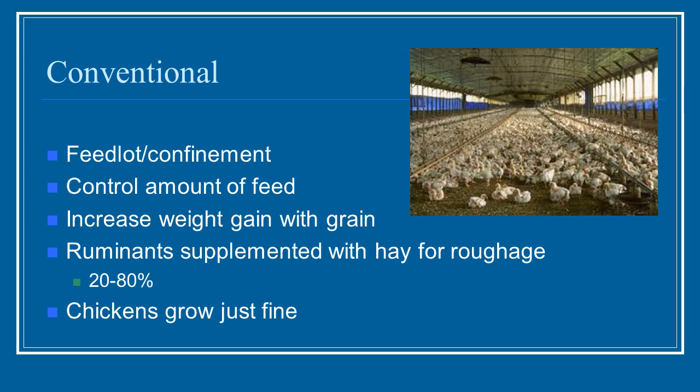They're able to grow very quickly. Those broilers we had talked about earlier, we're able to grow those in about 6 to 8 weeks, many times 5.5 weeks, before they get processed, strictly by being fed grains and other animal byproducts.